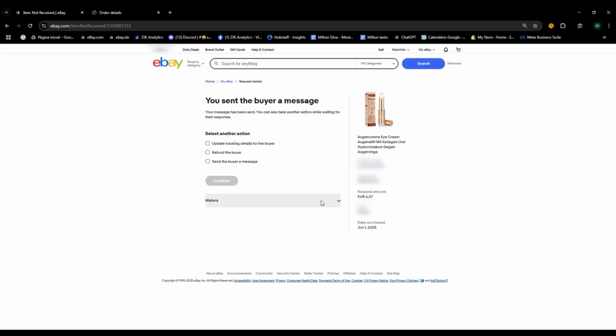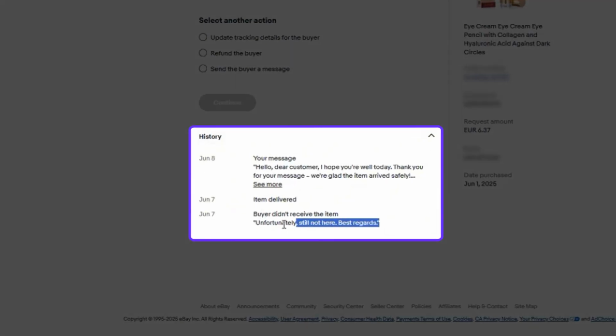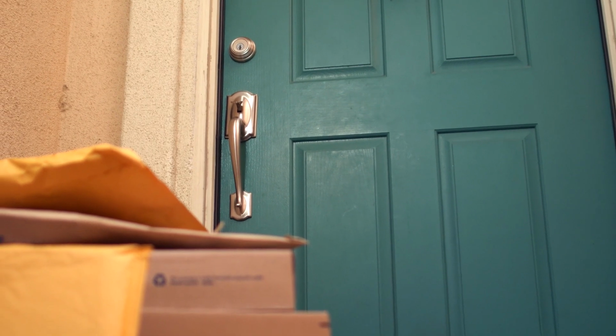Next, you have to make sure that you read any message that the buyer may have left. This is important because you need to understand exactly what they're saying, whether they're claiming non-delivery, or a delivery to the wrong address, or just asking for an update. And once you have a sense of the situation, it's time to dig a bit deeper into the transaction.